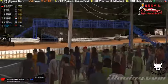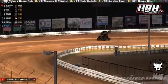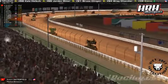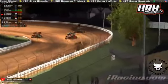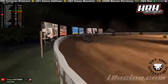Thomas Mitchell falling off a little bit, maybe a little bit of that commentator's curse. Satterfield finding his legs to be able to walk away from Mitchell here. We're going to go back towards the back here, over the eighth spot here for the number one car of Kenny Hoffman, trying to work his way to the backside.